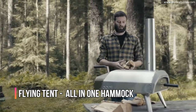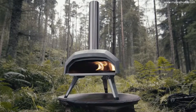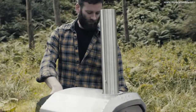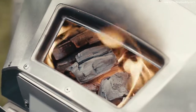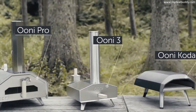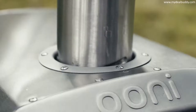Introducing Ooni Karu. Ooni Karu is our new portable wood-fired pizza oven. Fueled by real wood or charcoal, cook authentic wood-fired pizza in any outdoor space. At Ooni, we make awesome pizza ovens that are super hot, super fast, combined with the innovation all our products are known for.